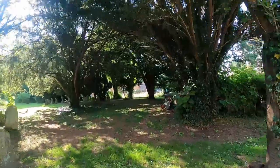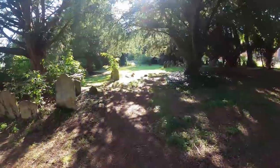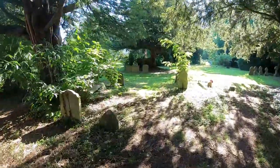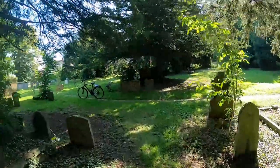Yeah, through those trees, there's new houses over there. The rector lives in one of them. Daniel, his name is. People like to come in and walk their dogs.